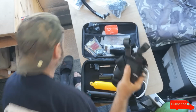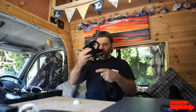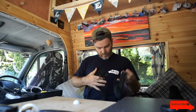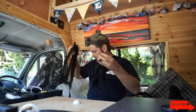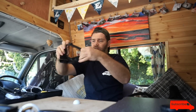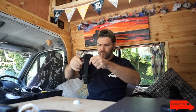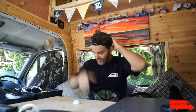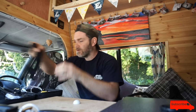Dropping everything. So this is the chest mount. You wear it like a backpack backwards, and you have the GoPro on the front of you. This is the head strap. Wear it on your head and you can film whatever you're looking at. Got loads of attachments like an extender thingy, a clip thingy.